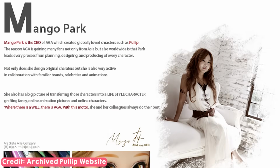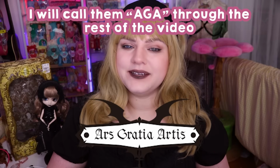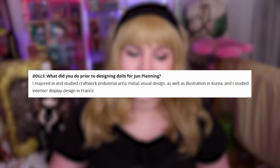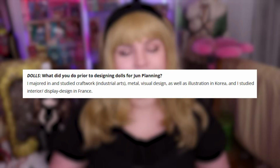Pullip dolls were designed and created by the artist Mango Park. Park is the creator and CEO of the company Art Gratias Artis, which means art for art's sake, and is the company responsible for all of the original Pullip designs that would be released. In an interview with Doll Magazine, she describes her background as having studied craftwork, industrial arts, metal, visual design, as well as illustration in Korea, as well as interior display and design in France. So she has a pretty strong arts background, and would end up designing the first Pullip doll in 2003.